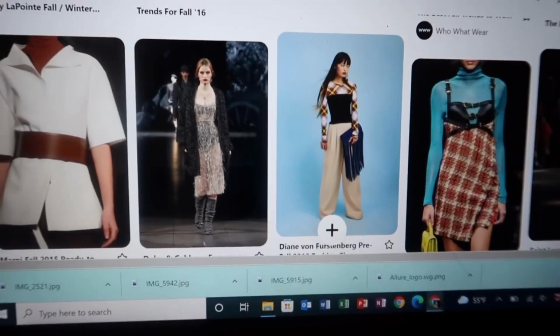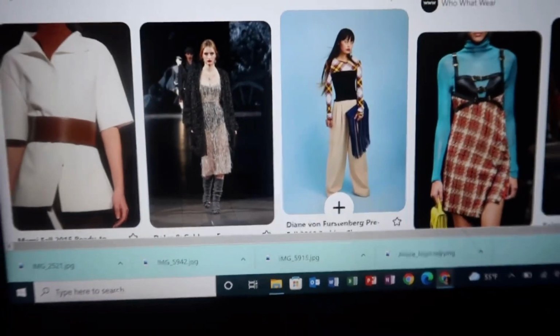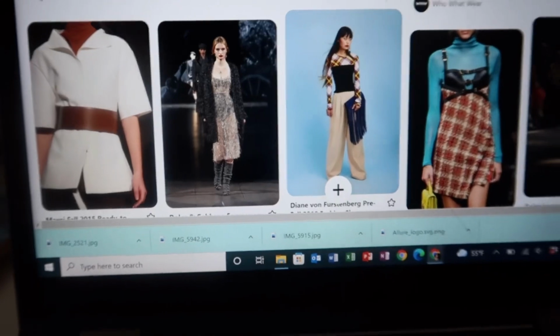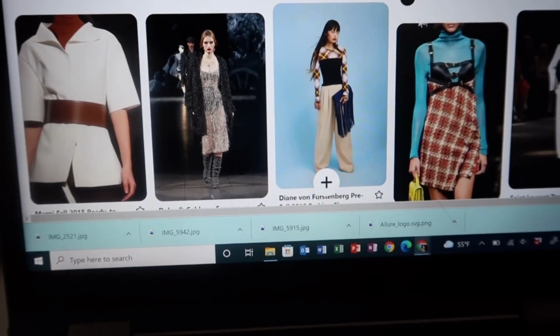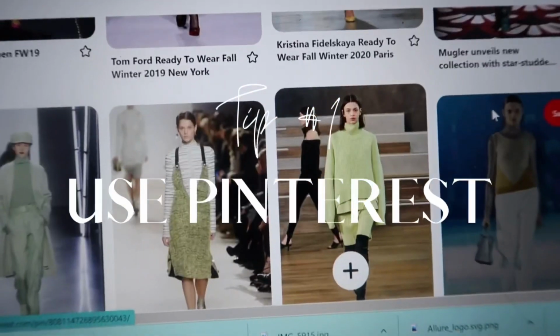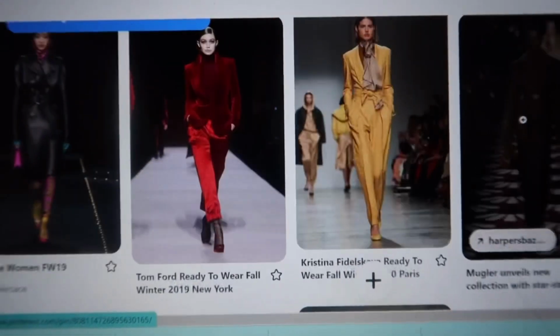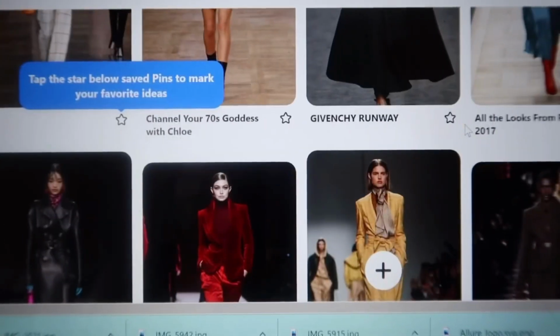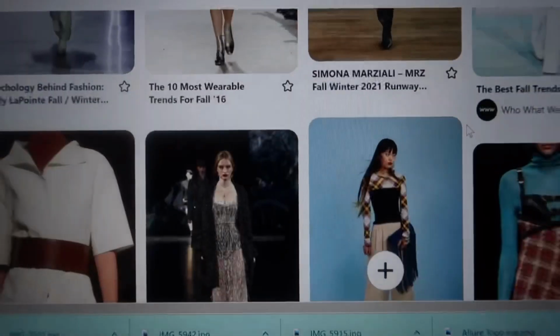Okay, I'm going to show you this, and why am I showing you this? It's because this is my Pinterest board right now for current fall winter inspiration, and it really helps me pack. So tip number one is to use Pinterest because it'll help you plan your outfits a lot better. Keep a Pinterest board of inspiration for that trip, and then try to pack something similar or create your outfits a little bit more accordingly.